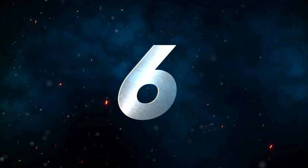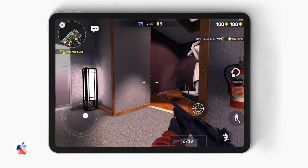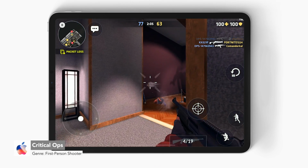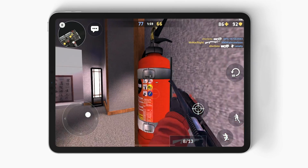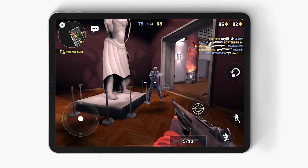Number 6, we have Critical Ops. Critical Ops is an awesome multiplayer FPS, offering some great features for iPad. Up to 120 frames is supported on iPad Pros, or up to 60 on all other iPads. And since iPad offers the best graphics cards, you can run this game at much higher graphic settings.